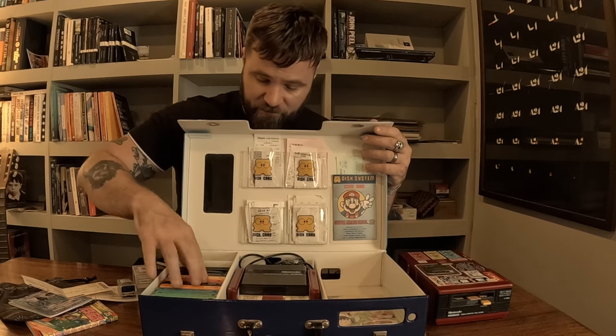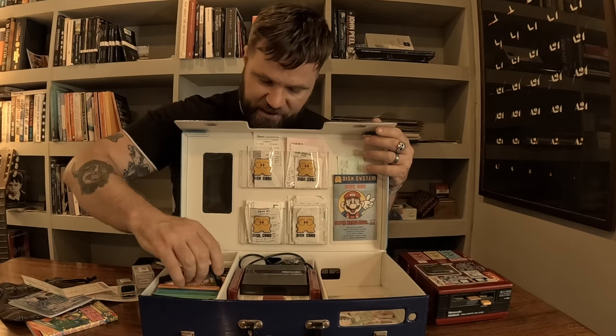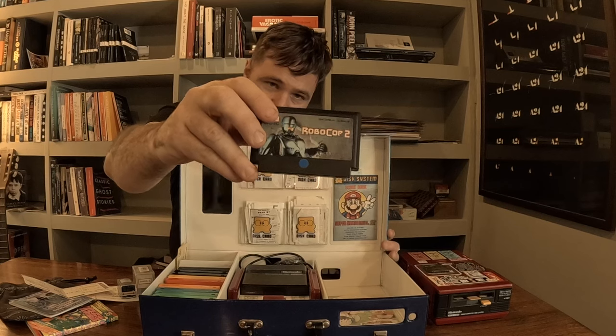So, I got a lot of games. Let's see if I can actually get these out. RoboCop 2. I actually thought this was RoboCop 1. I missed the 2. I had RoboCop as a kid. I never had RoboCop 2, but I thought this was RoboCop 1, so I bought it and then realised it was RoboCop 2. It's one of those very quick buys.